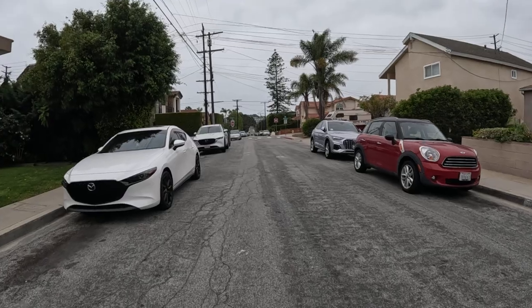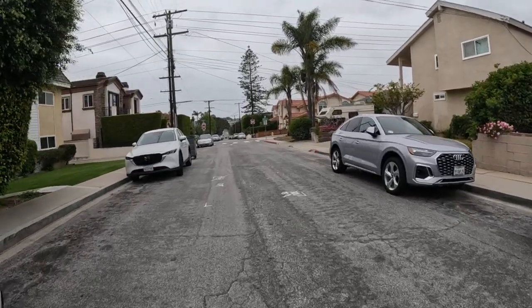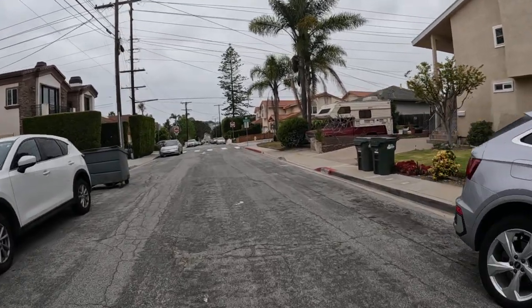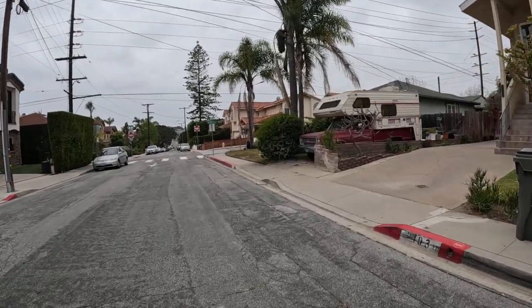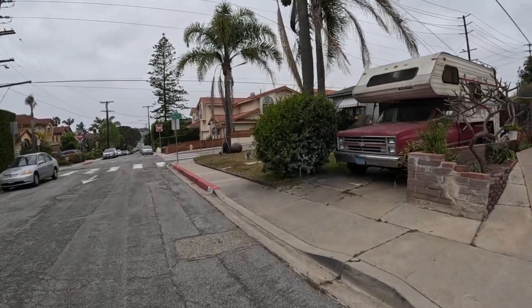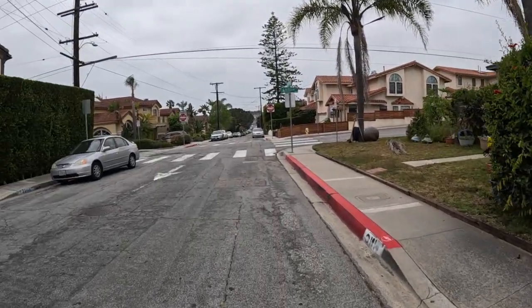Some kind of old truck with a camper on it. Like it's from the 80s, I guess. 90s, maybe. It's more like 80s. Chevy truck with a Lance camper on it. It doesn't look like they drive it much. They've been sitting there for a while.